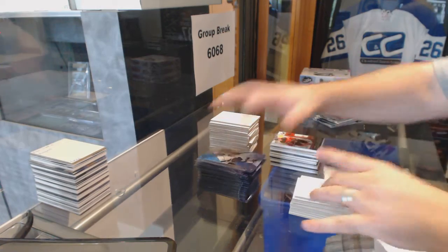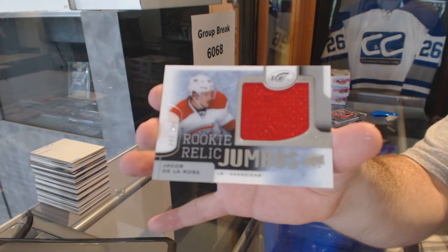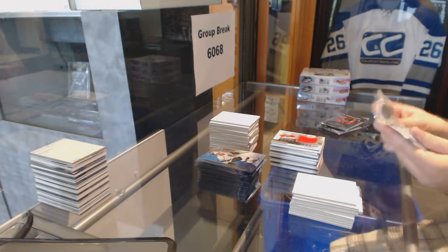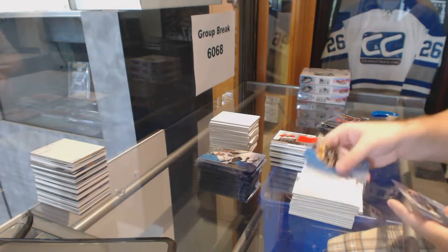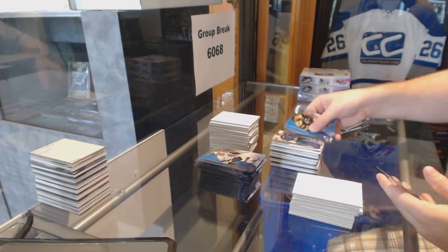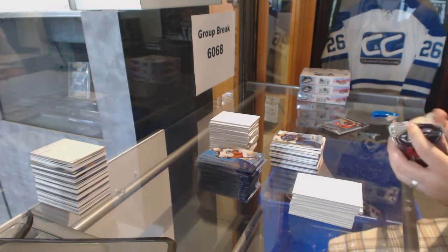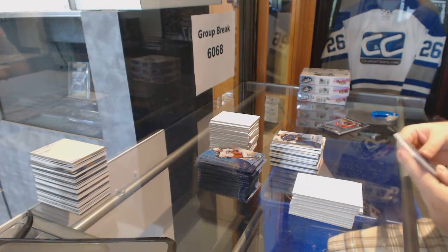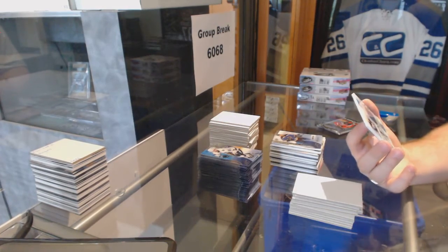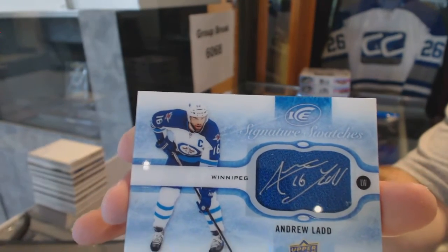We've got a rookie relic jumbos, number 299 of Jacob Delarose, Atlantic. Jacob Delarose for the Atlantic. 1999 for the St. Louis Blues, which is central, of Joel Edmondson. We've got a signature sensations autograph for the central, Andrew Ladd.